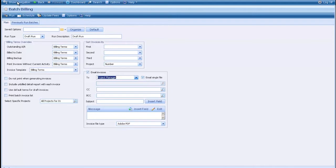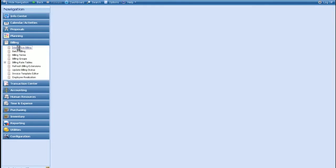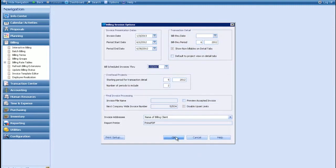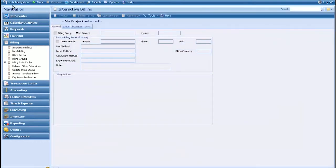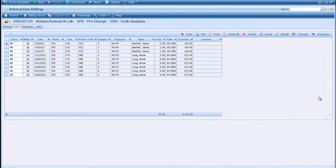Okay, after we start getting those drafts back into billing, we would then move over into interactive billing and start making the edits and creating the invoices to actually send out the door. In this case I'm going to choose the Benson Research Lab, the same project we've been working with all along. A bit of the power here with Vision is that I'm able to go into the labor tab and see all of that labor that we've incurred on this project since the last time I billed it.